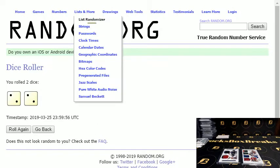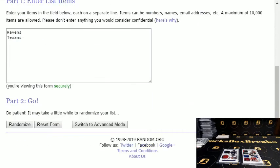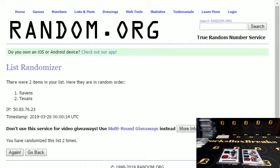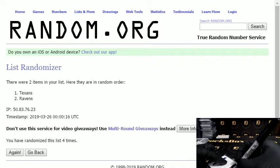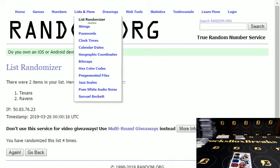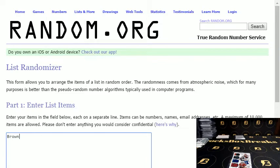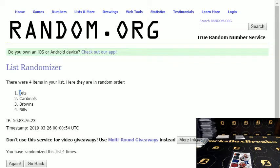Four times. Four times, Texans on top, four on the bottom. We got some good players on there. Four times. And four times, Jets on top, four on the bottom.